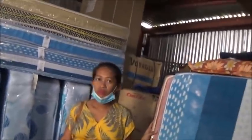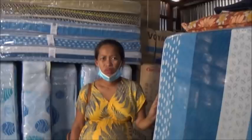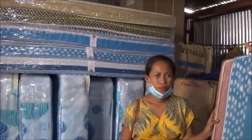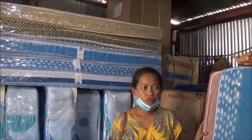So what I'm asking, since you already have a cheap foam on that bed, why don't you just buy one of these, that size, and put it on top of that foam, and you're out the door for 4,000 or 5,000 pesos instead of 13,000.